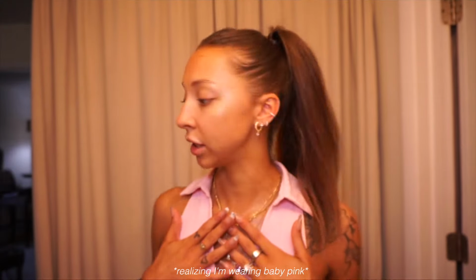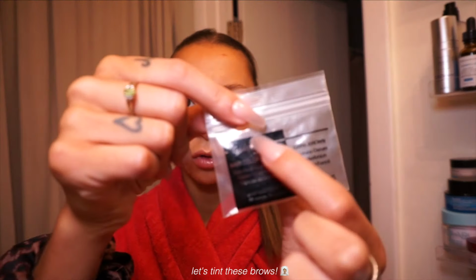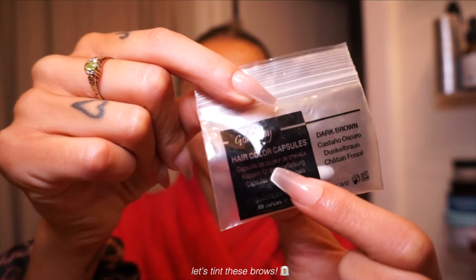Oh my gosh, if I'm gonna tint my brows, I'm gonna put my robe on. My self-tan came out good. I was a little bit concerned. Look at this little hair at the top. I don't even have time to fix it. I don't even care. I just used the little Godefroy. I don't know if that's how you say it. That's how I've always said it.